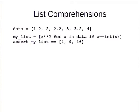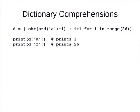This is so elegant, just a little bit of stuff in one line, and it makes the list you want. It replaces more code. When this first appeared, people started using it all over the place for everything. And as a result of that, they added more stuff to the language, such as dictionary comprehensions, where instead of square braces, you use the curly braces, and instead of an expression returning one value, you have two expressions separated by a colon.